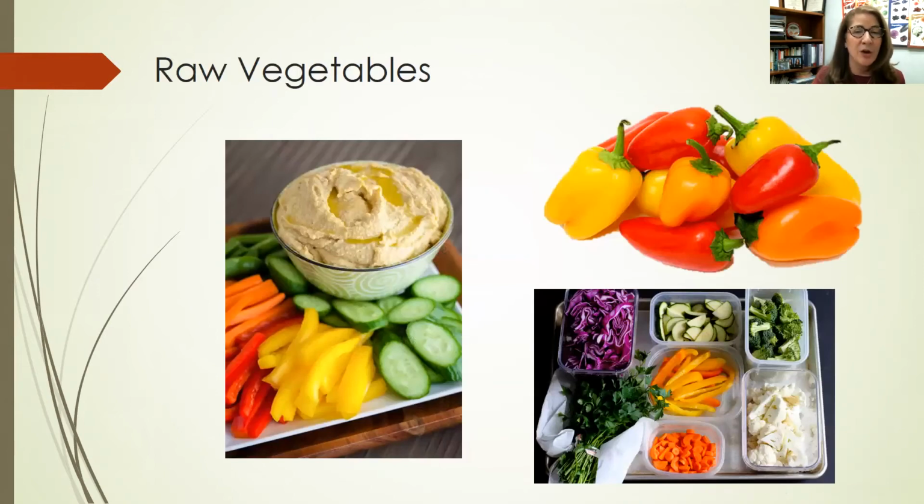Raw vegetables make great snacks or can be served as a side dish with lunch or even dinner. If you wash and cut the vegetables ahead of time, you'll be more likely to eat them for a snack or for a meal. Because oftentimes when we're looking for something to eat, if we first have to go through the process of getting them out of the refrigerator and washing them and cutting them, we might more likely grab the chips. But if the vegetables are already cut up, you might actually choose them for a snack, or at least part of it.